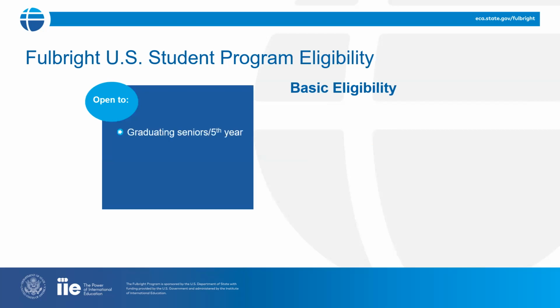This grant is open to graduating seniors and fifth-year students. You may begin the application process in your junior year or fourth year, but won't be able to submit an application until the fall of your senior year or fifth year. It is open to graduate students and to recent graduates. Know that you can apply through RISD up to 3 years after graduation.